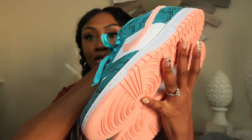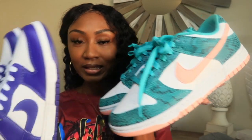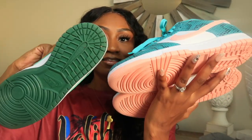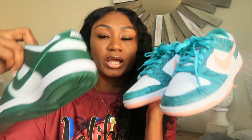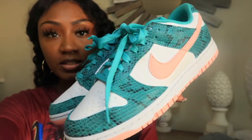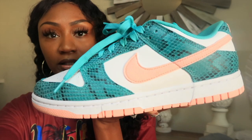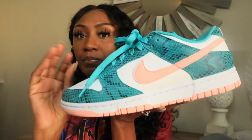But you can honestly not even tell the difference between these and these, the quality. These are from Nike and these are from Dhgate. You really can't even tell that they're a different shoe. Look at the real thing and then look at Nike. I mean, look at Dhgate. Nike, Dhgate. So I'm gonna try to find these to see if I can link these down below, and I'll put the link down below if I can find them. I wanted to show you guys, very unique pattern, and that's why I like Dunks, because the colors and the patterns are so unique. I just love them.